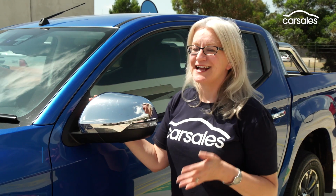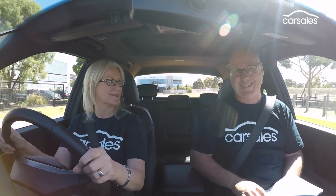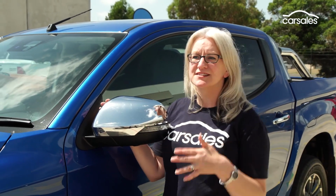Well, at least the Triton has value on its side. I have to say I've been a little bit disappointed with the overall performance of the Triton. It's the newest vehicle here, and with Mitsubishi having such a history in development of vehicles like this, it's not the most refined in this set.